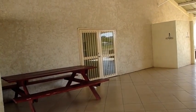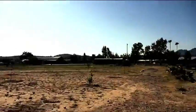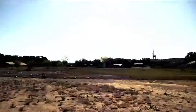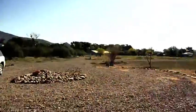This is the first, the older girls' house. We're going to keep going past their house. Up straight and on the left is the newest house that they're putting together, the next family home, which is likely where we'll be living.